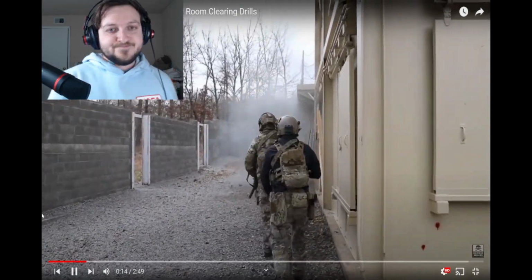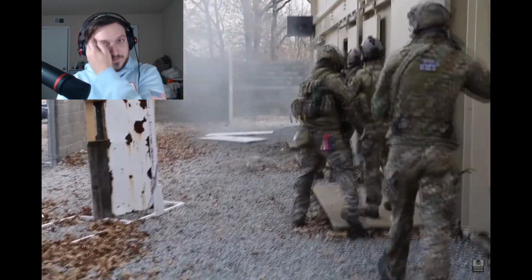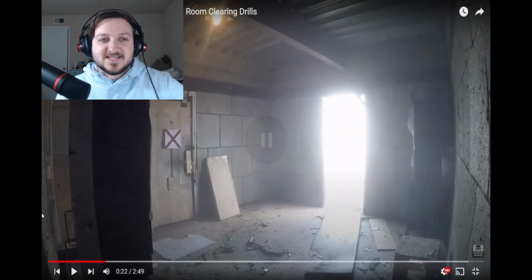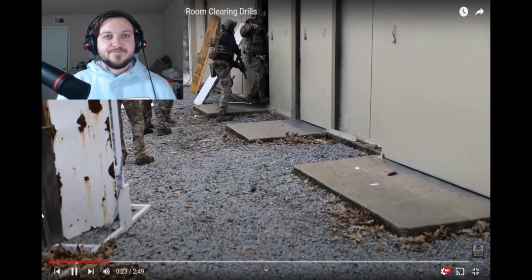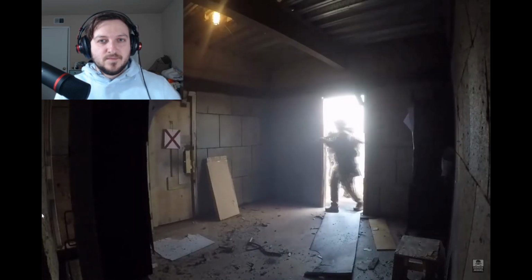Boom. Boom. Boom, just like that. Whoever's inside, I mean, you're getting a real big headache. It doesn't do any justice on camera, but in person, you can feel that shockwave. Here they go. Nice and slow.